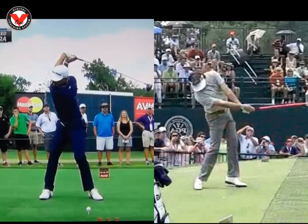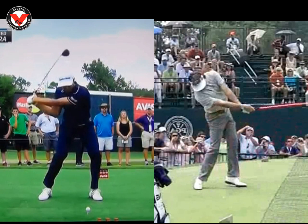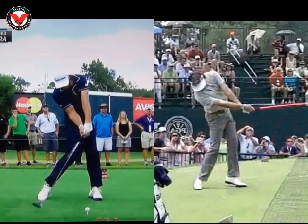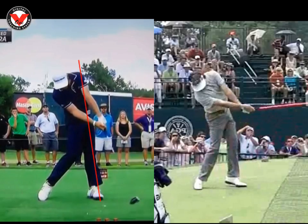Now, as we look at Dustin, he's going to get in very similar positions to what Bubba just got into. He's just going to unwind his body, square his hips up. You can see his shoulders are still lagging behind. Club shaft is parallel to the ground, just slightly before his hands get to his right thigh, but pretty darn similar to Bubba. You can see the upper body starting to lean back just a little bit. Impact position is almost identical to what we saw with Bubba. We see the left side leaning back just a little bit, creating leverage, helping that golf ball get up in the air. But here's where the big difference comes in.